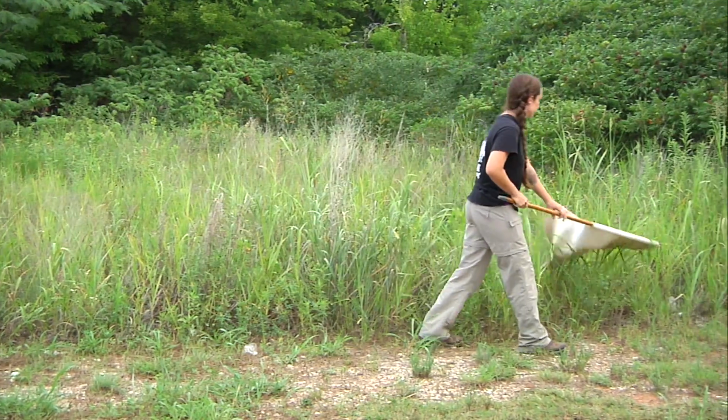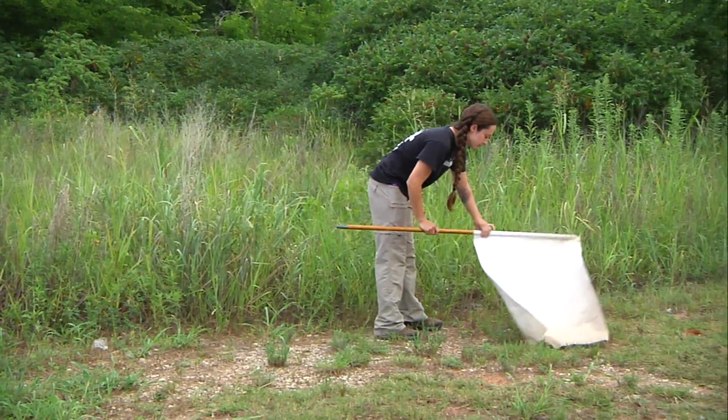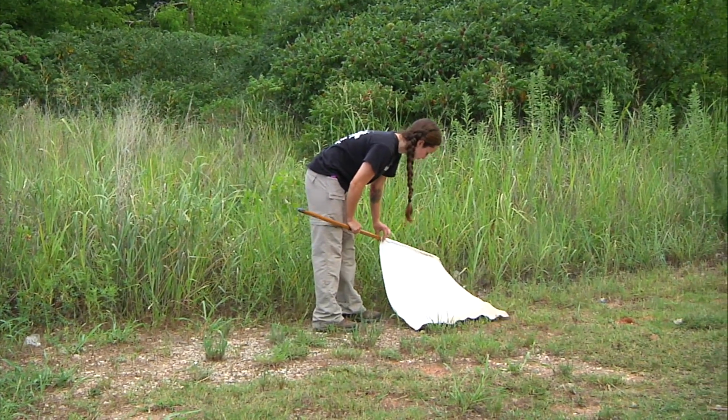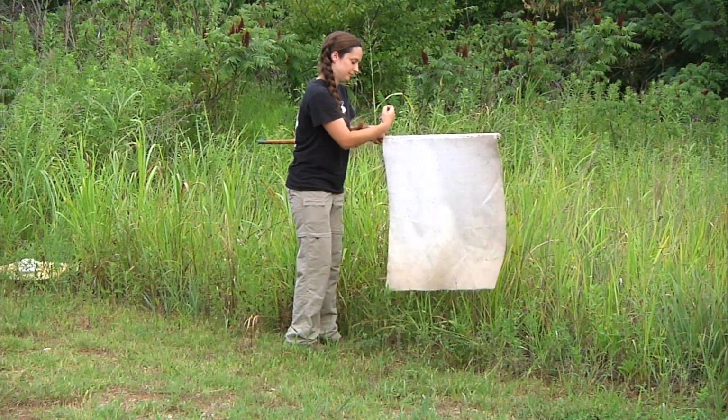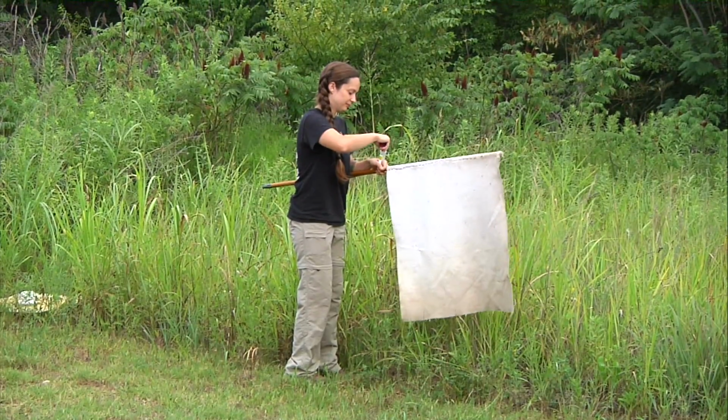So in addition to looking for ticks on birds, we're also just collecting them off the ground using a sweep method, which is just where we kind of rub a piece of fabric over grass and vegetation. And we're also using CO2 traps where we use dry ice as sort of a bait. The ticks are attracted to CO2. That's actually how they are so good at finding us. We breathe out the CO2 and they can track that.